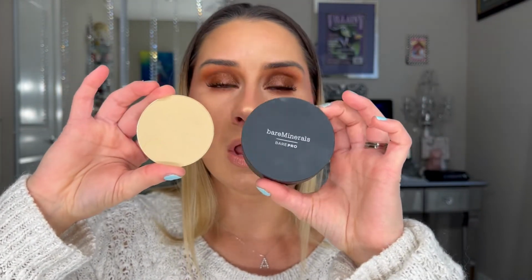I will say I'm liking the ingredients and I'm enjoying this product more now that the color match is good. And now that I know my Bare Pro is going away, I feel like these two are very comparable. So if you're used to wearing the Bare Pro and you don't like the new formula, I would go try the Jane Iredale products. Their mineral powder foundation is absolutely excellent. I'm in the shade Golden Glow.